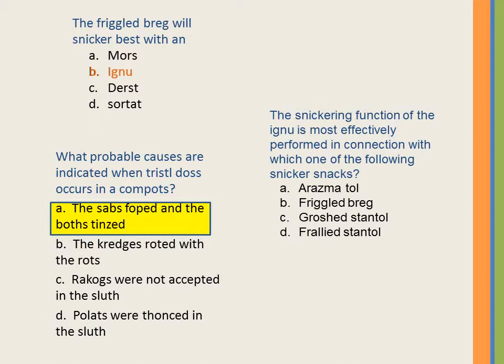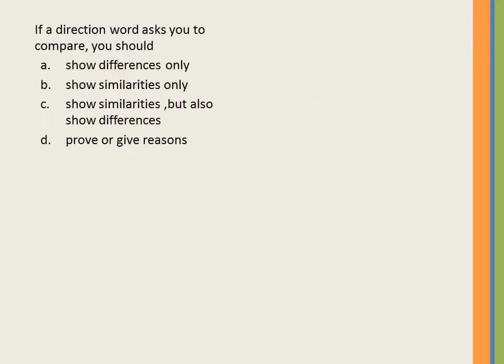This one's a little trickier, but if you paid attention to the first example on this slide, you know that Ignu was linked to Friggelbreg, so you can now use that knowledge to help you answer this question. B is the correct answer. Here's another.